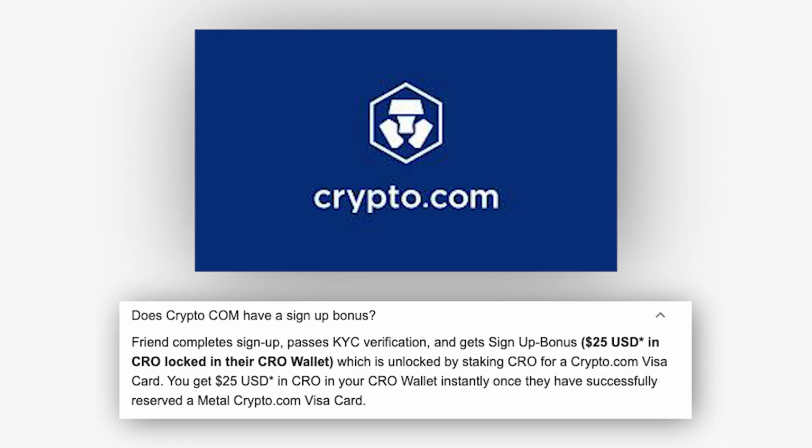I also think you can get some free money when you sign up to crypto.com. All you need to do is just verify yourself. And I think you get $25 US worth of the crypto.com token. And with this money you get for free, you could technically sell it or withdraw it into New Zealand dollars or your bank account.